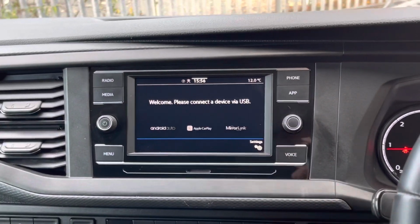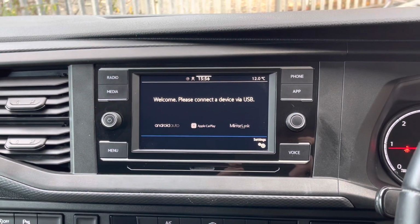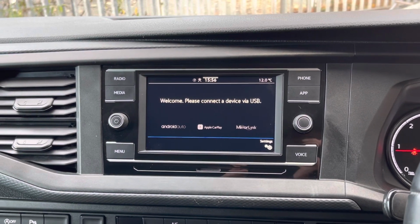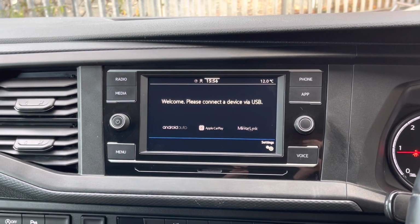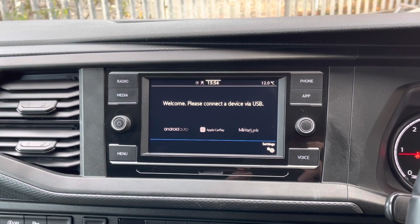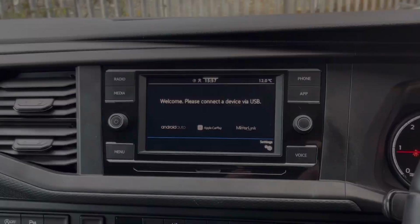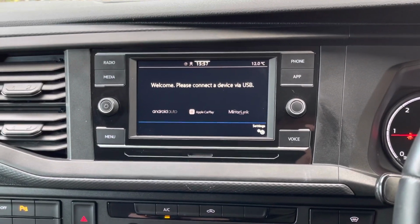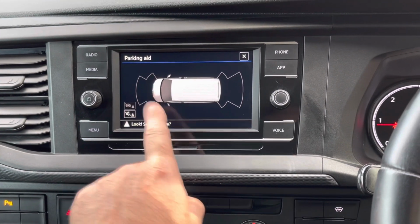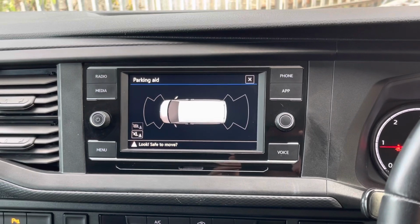This system is also fitted with App Connect. This will allow you to use your Android or Apple smartphone through the device. It also has a handy system called MirrorLink. This is ideal for streaming your most popular apps on your smartphone. My specific favourites at the moment are Waze and my downloaded music app on my phone. I'm now going to pop the van into reverse to show you that this van has a parking aid for the front and rear parking sensors. This will warn you of any obstructions when parking.